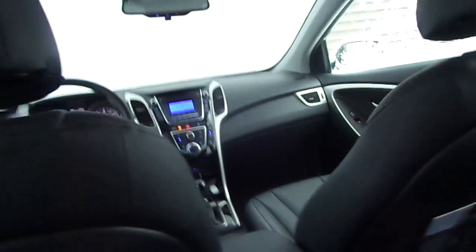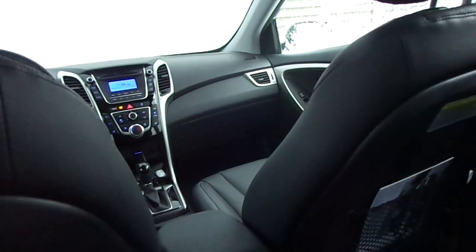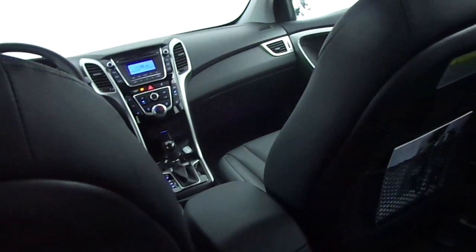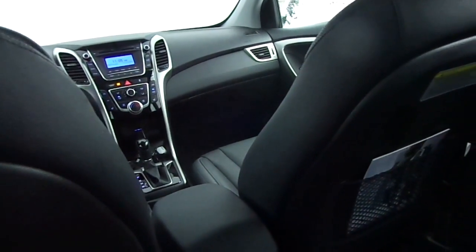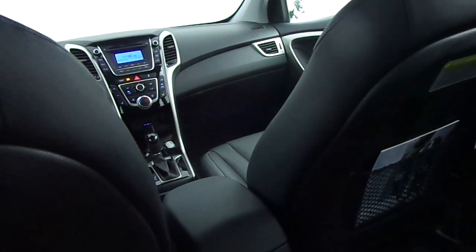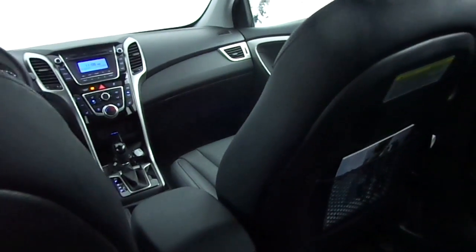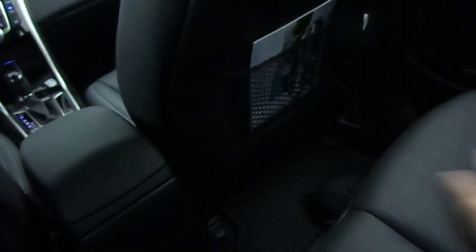A bad execution of leather seats, in my opinion, would be, say, the Mitsubishi Galant, specifically the 2009 model. My mom has one of those, and the seats aren't supportive. They don't hold you in place. They're just uncomfortable. They're leather for the sake of being leather, and that's just not good. It's a good car otherwise, but it's just very uncomfortable.